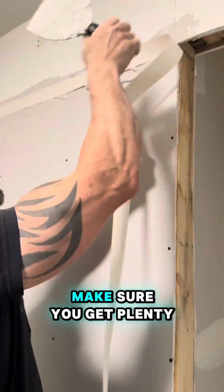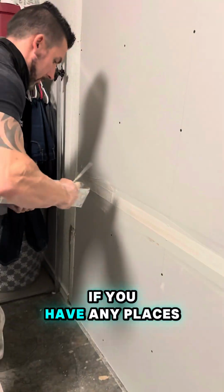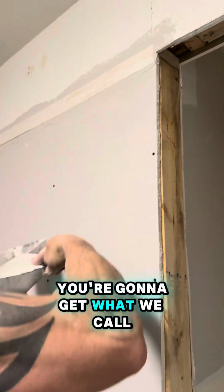Tip number 1, make sure you get plenty of mud over the joint and behind the tape. If you have any places behind the tape that don't have mud, you're going to get what we call a blister.